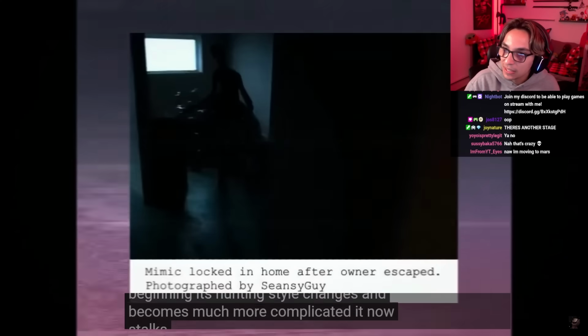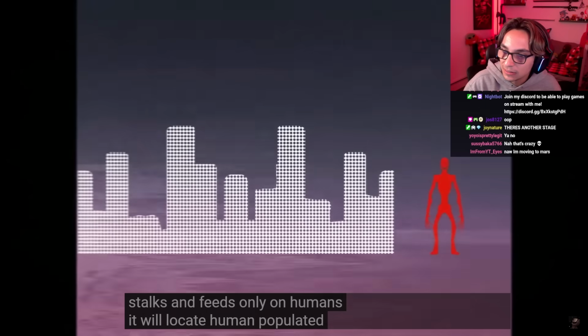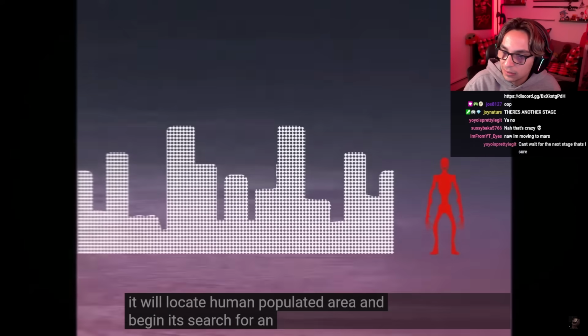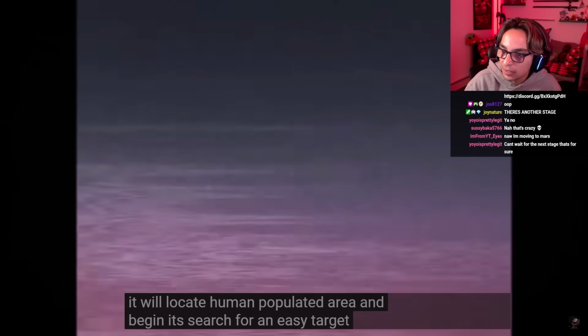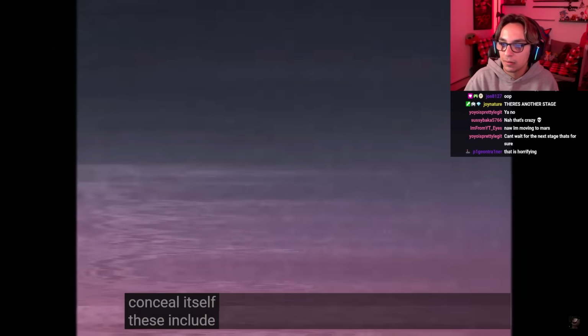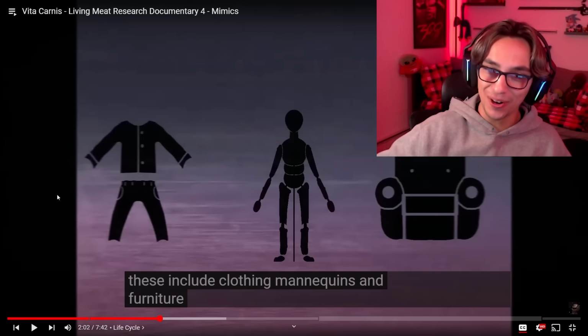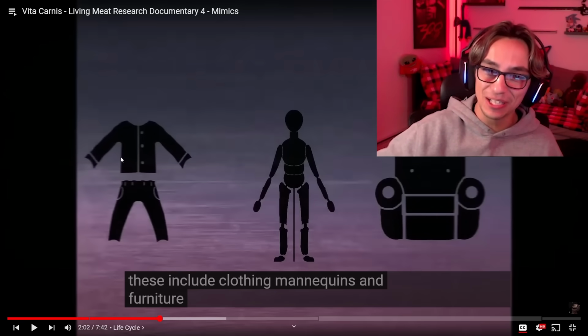Complicated. It now stalks and feeds only on humans. It will locate human populated area and begin its search for an easy target. To blend in, it may use objects to conceal itself. These include clothing, mannequins, and furniture. So it's smart. It's very intelligent if it's using clothes.